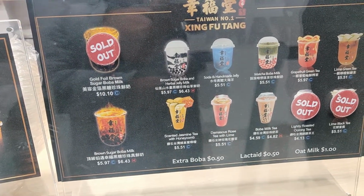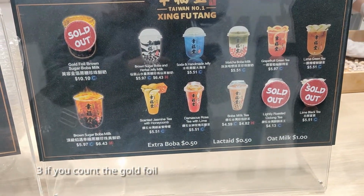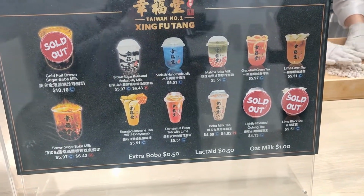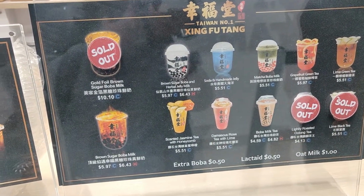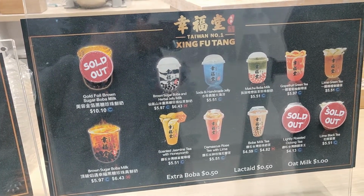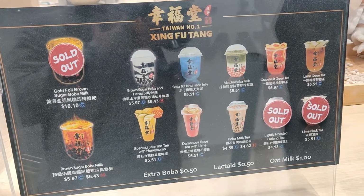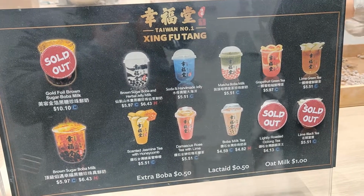So this is their menu, and 2 items already sold out, but their signature items, which is the one on the bottom left, the one on the upper left is actually the same thing, but with a gold foil on top. So I don't know, it's probably not something that everybody wants, gold foil, right? If we like it, we might come back and try the rest.